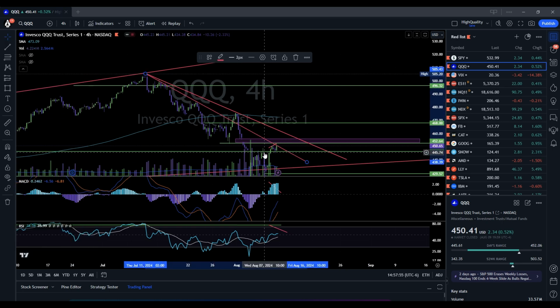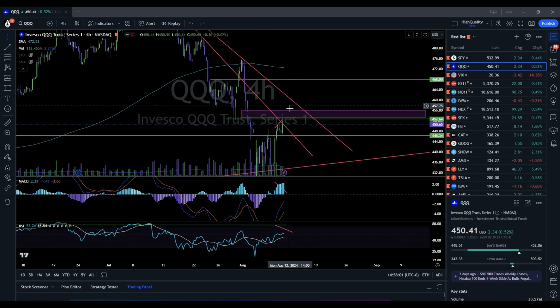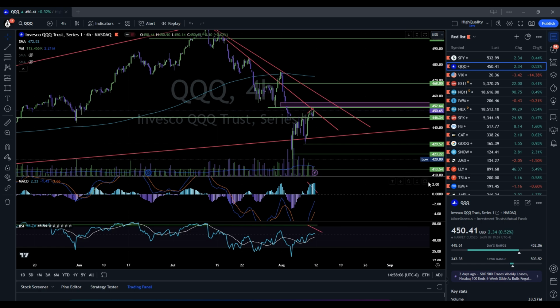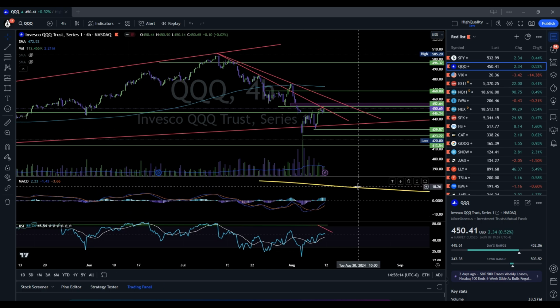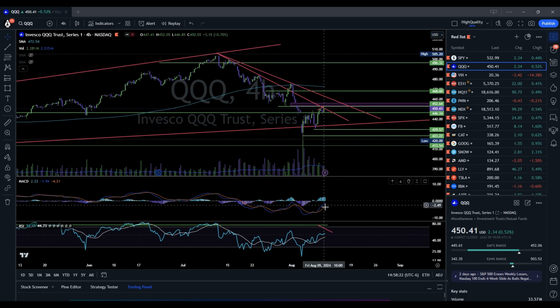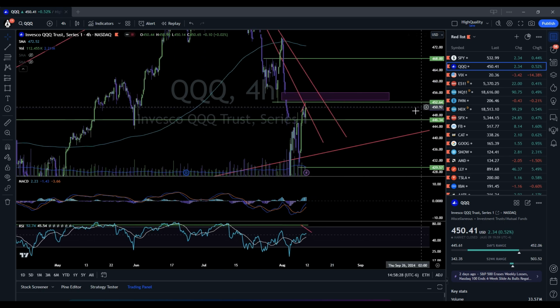Let's see. Ooh, it does look like price is almost breaking out of this lower descending trend line here, which is a bullish signal for price to at least come up and test this next downward sloping trend line here on the charts. Just like SPY, the MACD and the RSI are both trading in the upwards direction, which is bullish for price. No divergences yet on the RSI, and the MACD is about to cross the zero line in the coming bars. So that is all the bullish scenario though, guys.